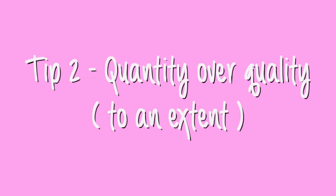Okay, so my next tip is quantity over quality. And you might be like, what? And this is only to a certain extent. With the YouTube algorithm, obviously, the more videos you put out, the more likely you are to get featured on the recommended page and ranked in search. So you've got to make sure you push out so many videos.